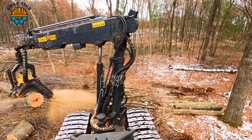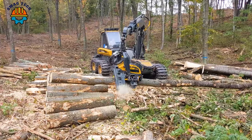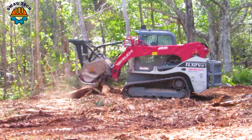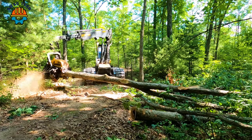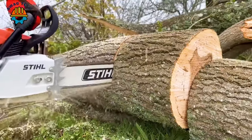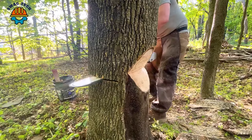With the ability to penetrate deep into the forest, these modern machines not only increase productivity, but also reduce the time needed to bring wood to the processing plant, saving time and money. Let's follow the powerful performance of these advanced machines.